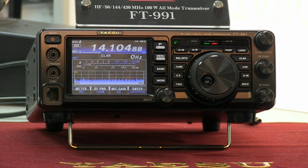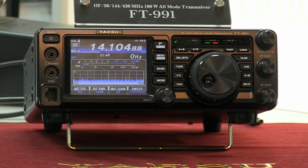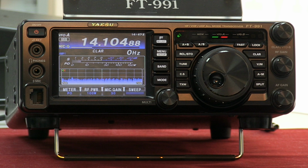There we are. The possible replacement for my trusty FT-847. And you know what? I think I might not wait until it actually dies before I take one of these on. I hope it won't offend it too much when I take it home. Run them side by side. Exactly.